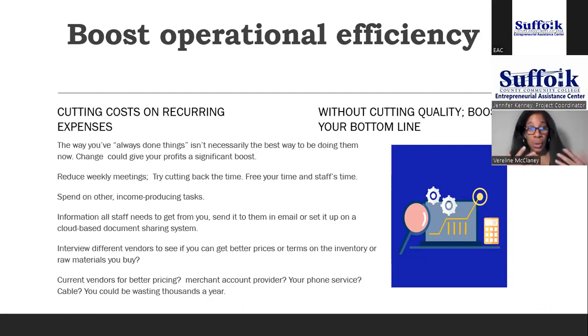So we're looking at the sales that are coming in and the expenses that are going out so we can increase that bottom line, that profit margin. What are some ways? Now we could be thinking about, we've always done things a certain way in the office or in your business, right? Maybe it's time for a change, right? Give yourself that opportunity. It can be a significant boost in your profits by just changing the way you're doing something. Let's take an example.